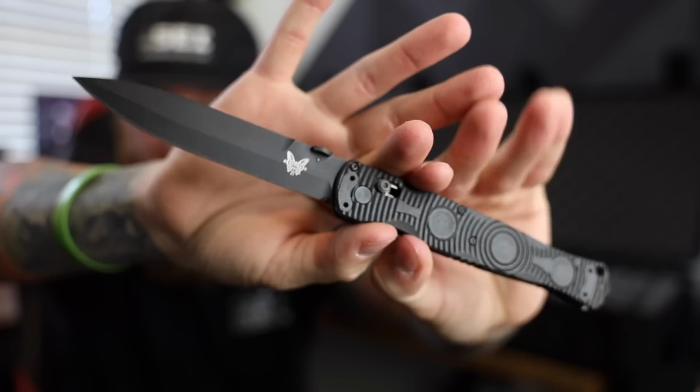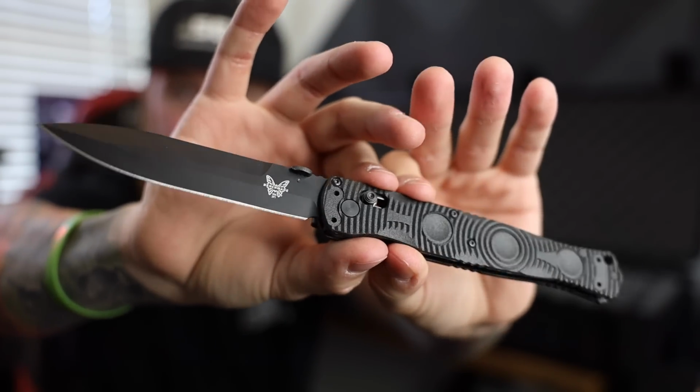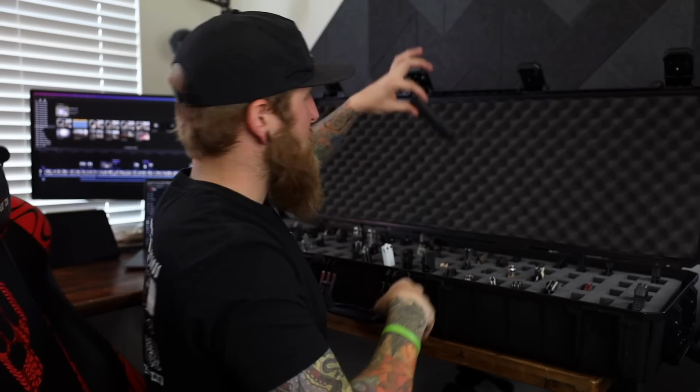Did a full video on this blade. A friend of mine made a cameo in that video too, so if you want to check it out, you can go find it on the channel. I did actually carry this knife for a little while just because of the action of it. Really good fidget factor. You can sort of spin it around in your hand and it's just like a crazy fighting tactical style knife.